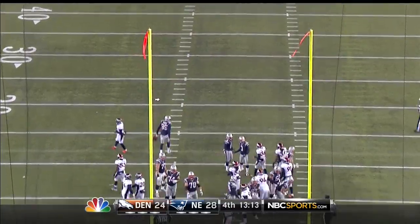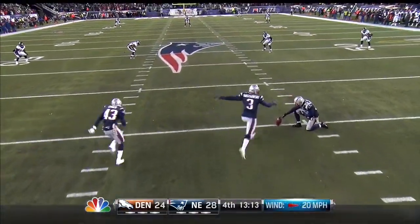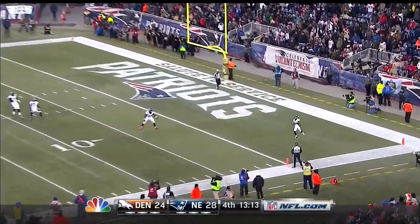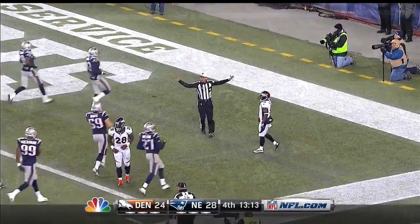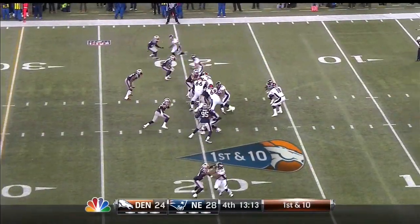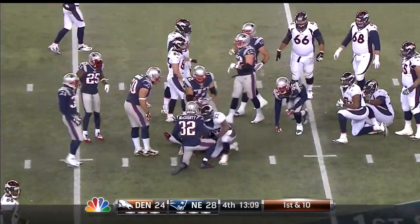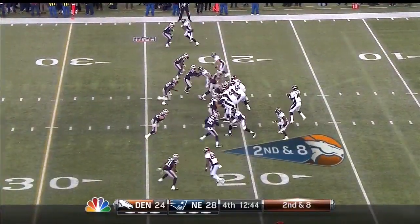Gostkowski for the point after. 4 possessions in this half. 28 straight points scored by New England. Gostkowski kicking off. And Holiday will field it in the end zone and take a knee. And it's all Brady can think about despite his wins was that blown lead that day. Moreno takes the ball out to the 22-yard line for 73 yards.